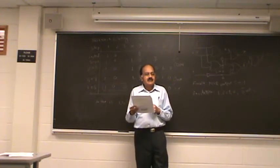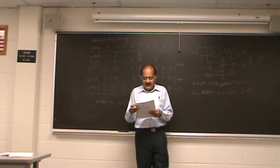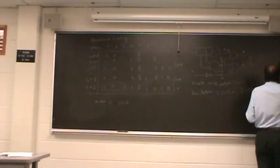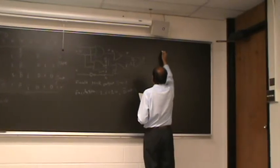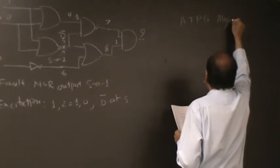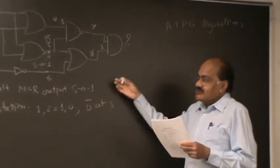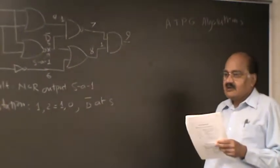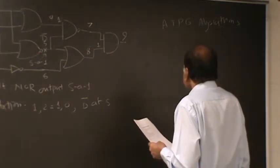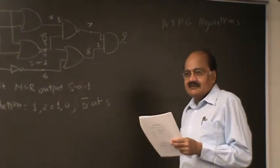Computationally, it is not the most efficient algorithm. And people have come up with other algorithms. They call these the automatic test pattern generation algorithms. The challenges in test generation have fascinated people, and people have worked on refining the algorithm.